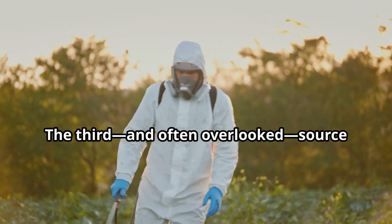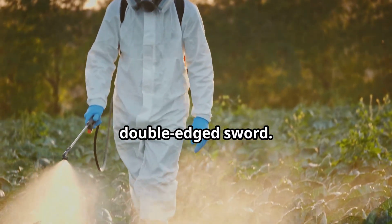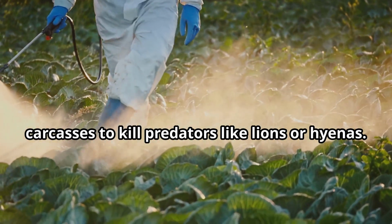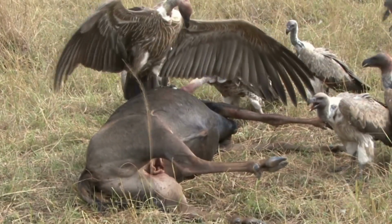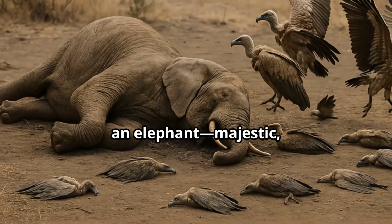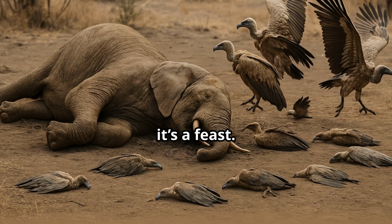The third, and often overlooked source of vulture poisoning is pesticides, a double-edged sword. Farmers sometimes deliberately poison carcasses to kill predators like lions or hyenas. Let me give you a chilling image. Imagine this. In the African savanna, an elephant, majestic but fallen, lies poisoned. For vultures, it's a feast.